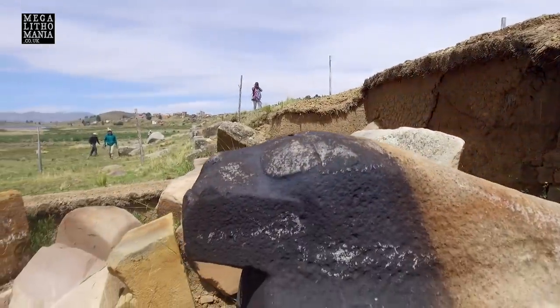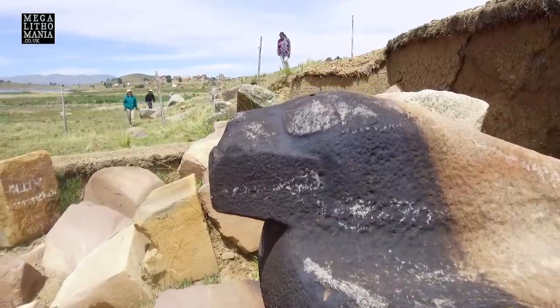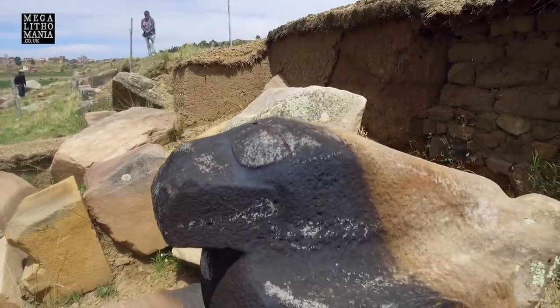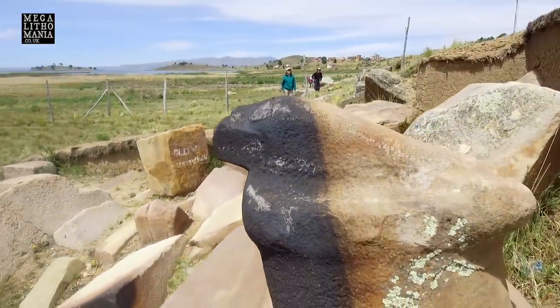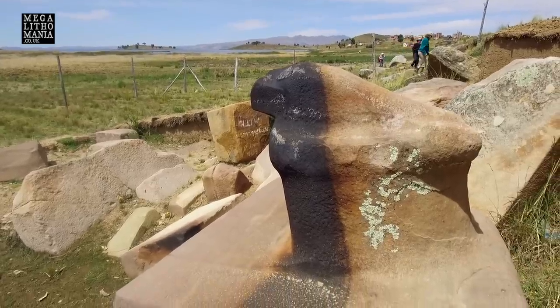Almost like the sort of sunglasses eyes that we often find around Tiwanaku and other cultures, although this is supposed to be older than Tiwanaku because it's at least 2,000 years old. So officially it could be the Chiripa culture, or it could be a very early Tiwanaku outpost.